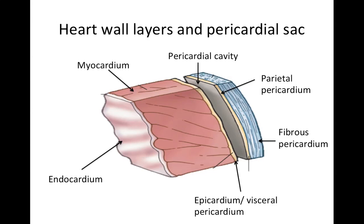The heart wall is made up of 3 layers, which are the myocardium, endocardium, and epicardium. The endocardium lines the inside of the heart and is the inner layer. The myocardium is the middle layer of the heart and is the thickest layer, made up of cardiac muscle. It's myogenic, meaning it contracts on its own and it doesn't fatigue unless there is no oxygen. The epicardium covers the outside of the heart and is the outer layer.